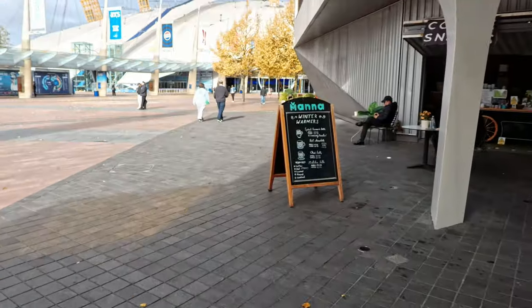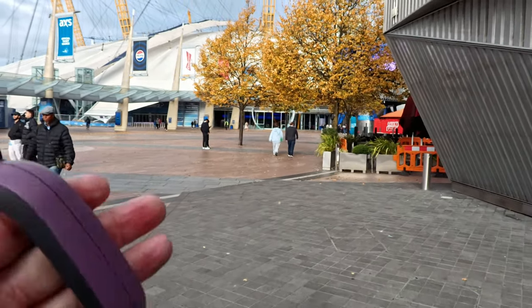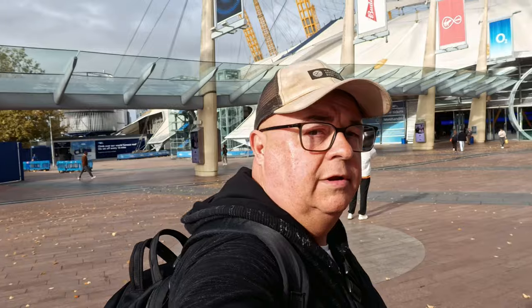Coffee, more, £3.95. A bit windy, it's because all the buildings are making like a corridor for the wind to blow through. Costa Coffee. That odd building, isn't it? Welcome to the O2, guys.